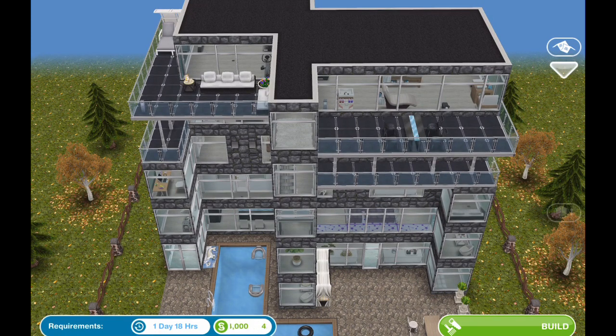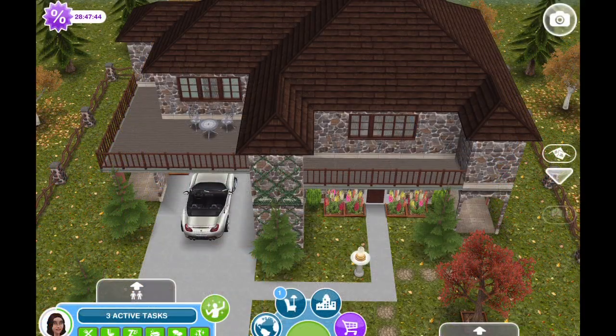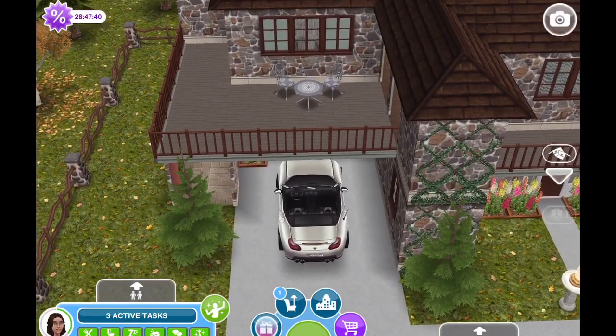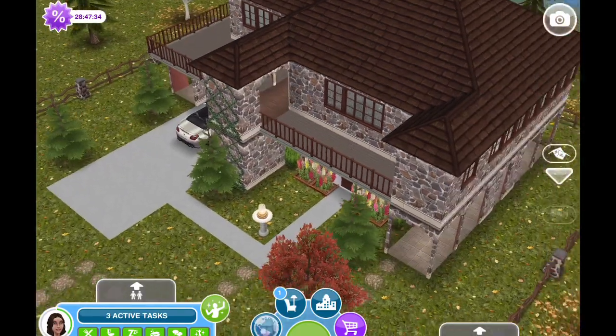Okay, so here's the before and here's the after. I did finish it, and as you can see from another look at the before, it's very different. Remember, I did not change any walls in the floors that I kept, but I did take, I think, the top 3 floors off and made this into a very traditional stone family home.